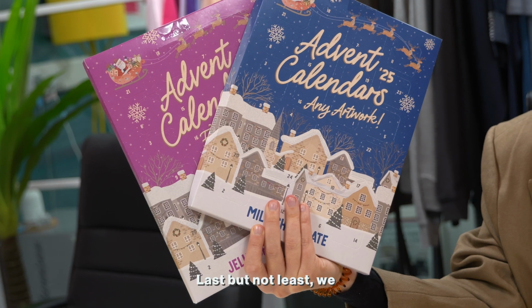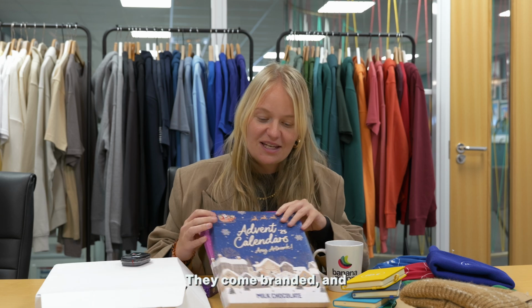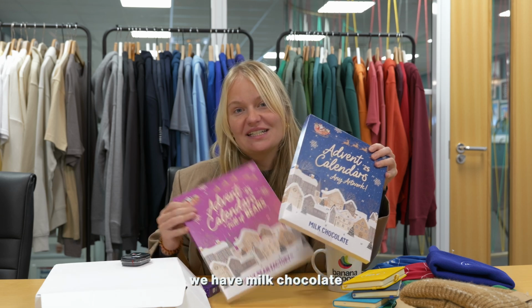Last but not least, we have advent calendars. These are always really popular to give to your team before December. They come branded, and we have milk chocolate and jelly bean.